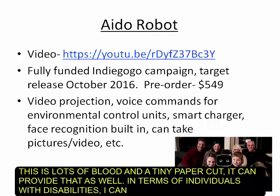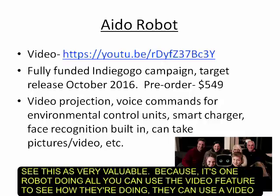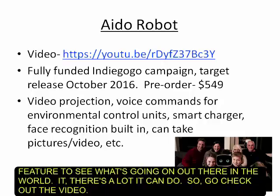Now, in terms of individuals with disabilities, I can see this being very valuable. Sure. Because it's one robot doing all. You can use the video feature to see how they're doing. They can use the video feature to see what's going on out there in the world. There's a lot it can do. So go check out the video.